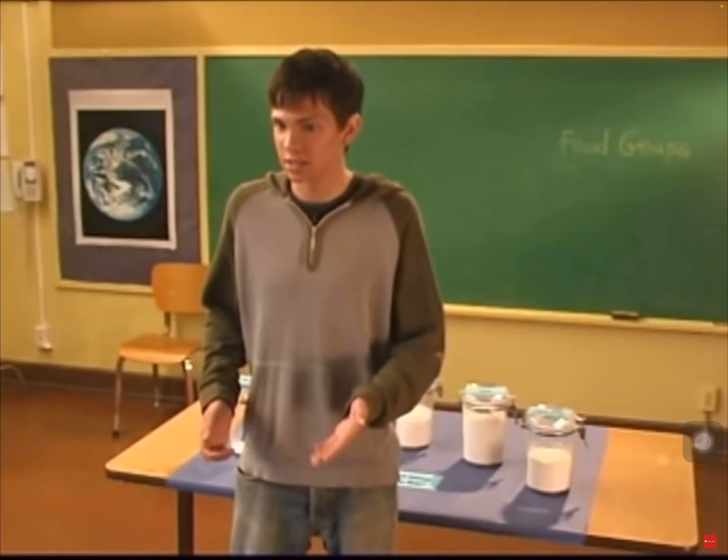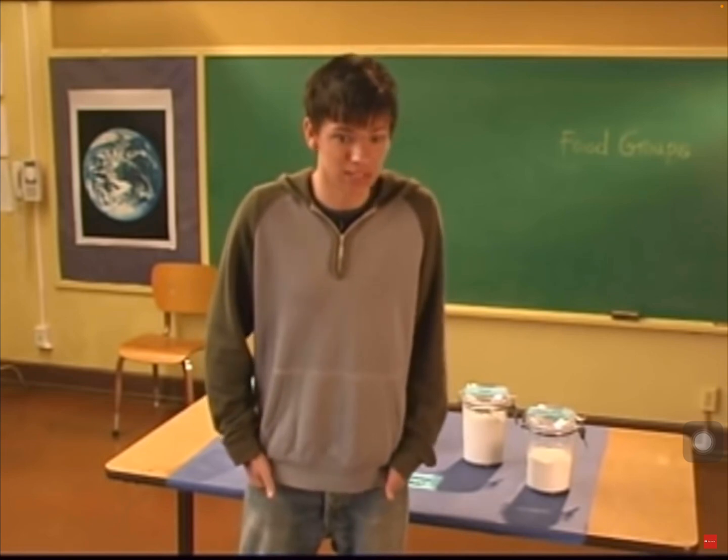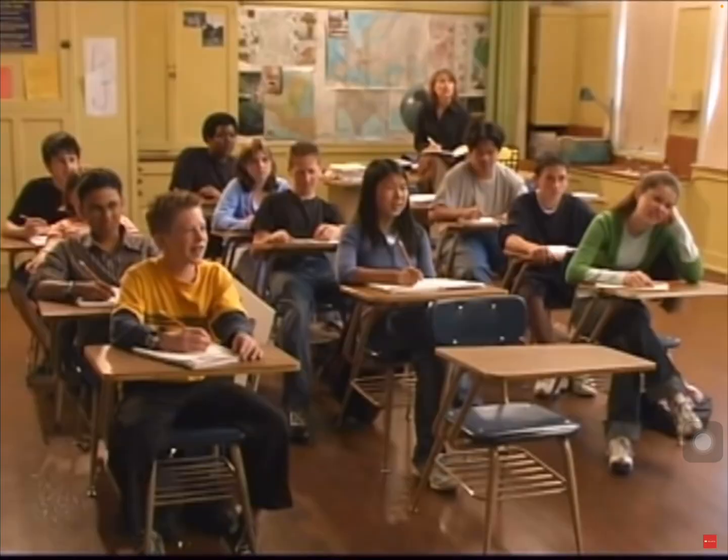I also found out that it's important for us to get as much calcium as we can now, because the amount of calcium we have in our bodies from the time we're about 10 to 20 years old is the amount we're going to have for the rest of our lives. If we don't get enough calcium now, we can get osteoporosis when we're older. And that's a disease that makes the bones really weak so that they can break or even curve your spine.